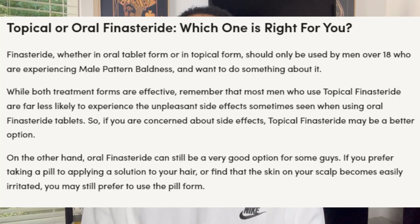But again, everybody's body is different. So depending on who you are and how you react to the medication, you can have no side effects or you can have the same side effects as me. That's why I'm thinking about switching over to the topical version of finasteride at my 1 year. Now from my research, the topical version works just as well as the pill. So it's not this huge difference. The only real difference is the side effects. With the topical version, the side effect of low libido is rare to none. So that's what I'm thinking.